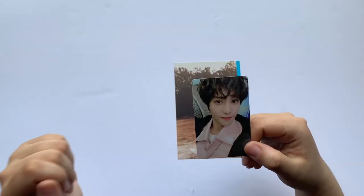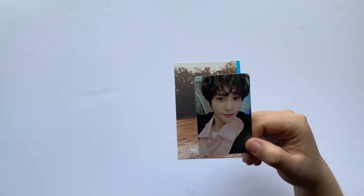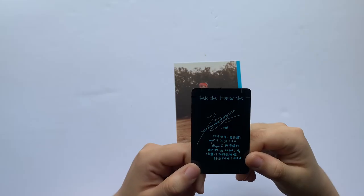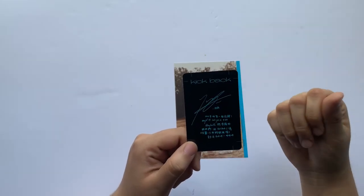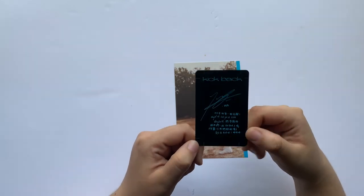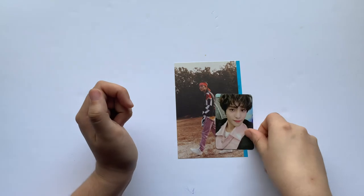I can't elaborate, maybe I can. His hair is so cute. I love when he has dark hair. I think it looks so nice on him. The pink, oh my god, he just looks so soft here. He said, WayV, let's get it. I can't read most of the message he left, but I know he mentions Weishinese. I'll have to look up the translation on Twitter, but yes. Pulls successful for this album, methinks.